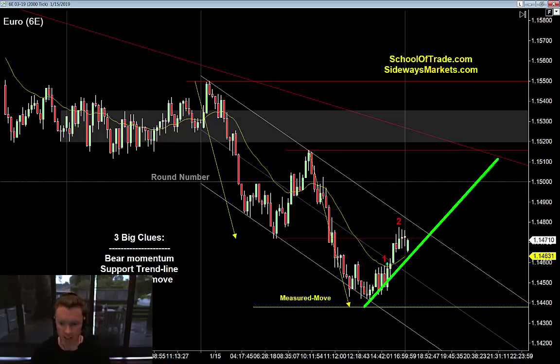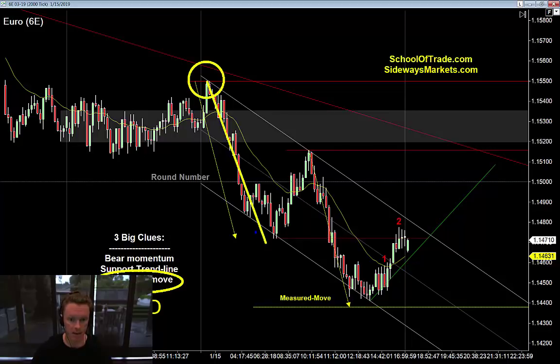Right now we get that rising support trend line, and I can use that rising support as resistance on the opposite side. Now, I think that's the biggest clue, but there's one big clue here. Maybe the biggest of the big clues: the measured move. Measured moves, you may know these as AB equals CD patterns, A to B equals C to D.